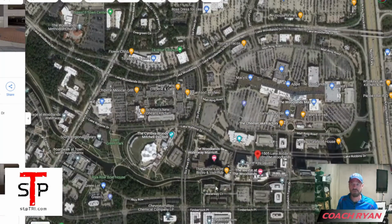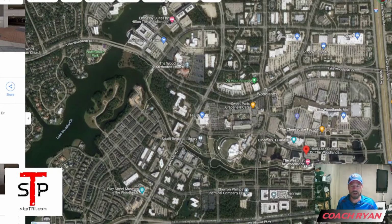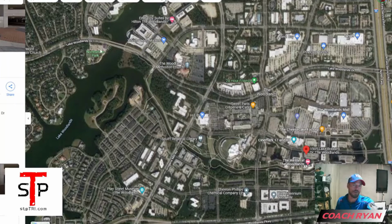So when you get to town, head over to check-in. Don't just assume, oh well, transition is in Town Green Park, so I'm just going to park over there. And you get over there and you're like, where's check-in? They're like, oh, it's over there. And you already parked and you have to walk all the way over there. There's parking garages everywhere, but it is a little bit of a hike, probably less than a mile from Town Green Park to the Waterway Park parking lot. There's an HEB over here, which is very nice if you need groceries. And then you go over here to North Shore Park.